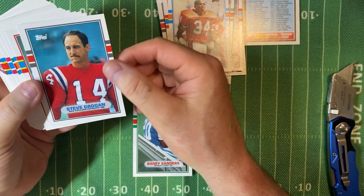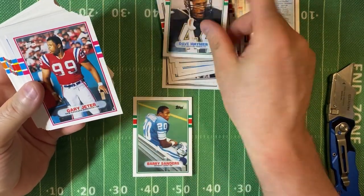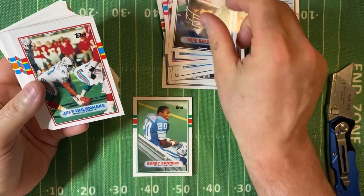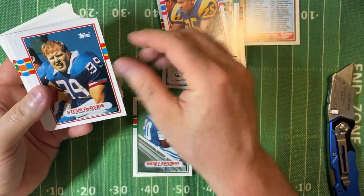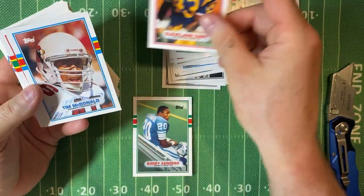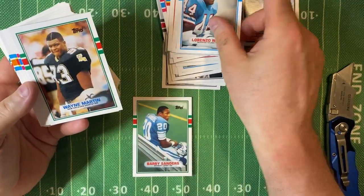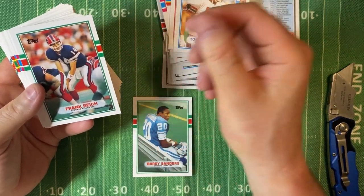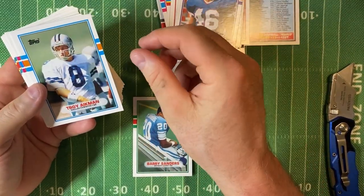Steve Grogan, this is the Peyton Manning lookalike, huh? Myron Guyton, Mark Logan, Dave Wyman, Gary Jeter, Don McPherson, another one that is surprisingly worth some money, Mike Saxon, Jeff Uhlenhake, Steve Smith, Chris Burkett, Irv Pankey, Steve DiOrio, Carnell Lake, he's up there as far as value goes, Evan Cooper, Cleveland Gary, Tim McDonald, Raul Allegre, Steve Walsh, Lorenzo White, another one that's pretty valuable, Wayne Martin, Mervyn Fernandez, Kevin Murphy, Tony Casillas, Frank Reich, Keith Taylor, Gerald Riggs, Tracy Rocker, Leonard Smith, Troy Aikman.